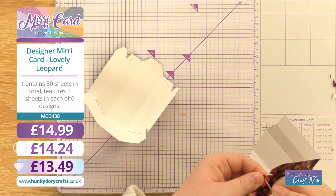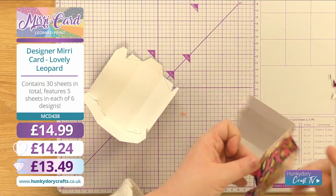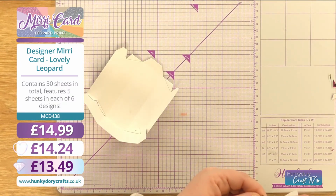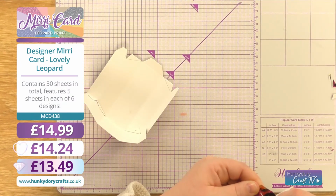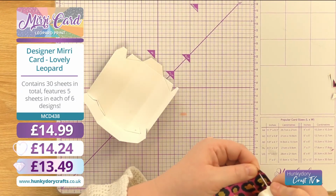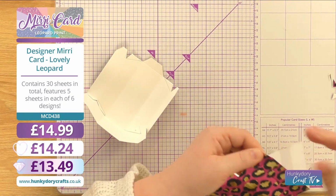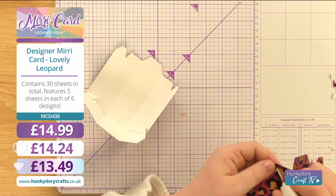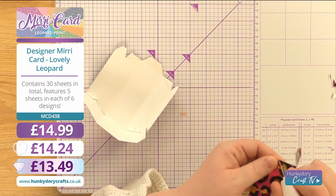Now, when you are doing this for yourselves, you might find it easier to put the two tabs and the sides together first while it's flat. But obviously, because I've had to do it in two pieces for you. Yeah, of course. One last little one. Beautiful.